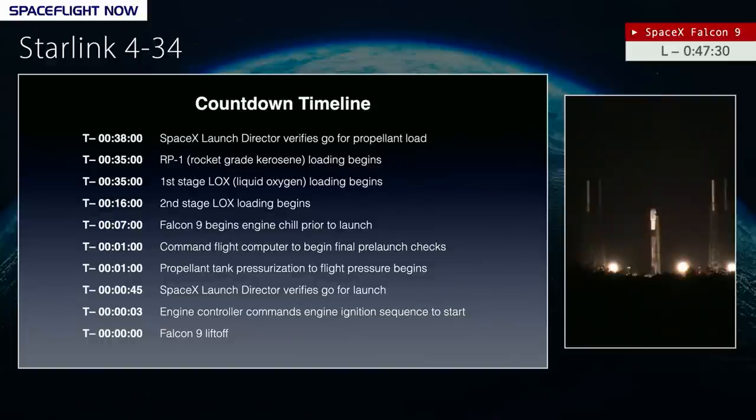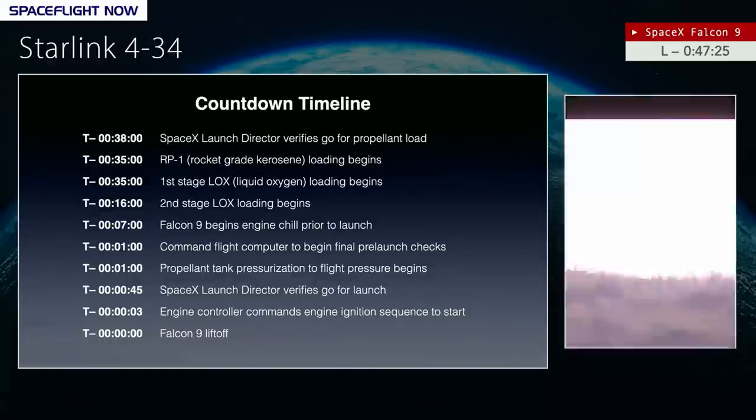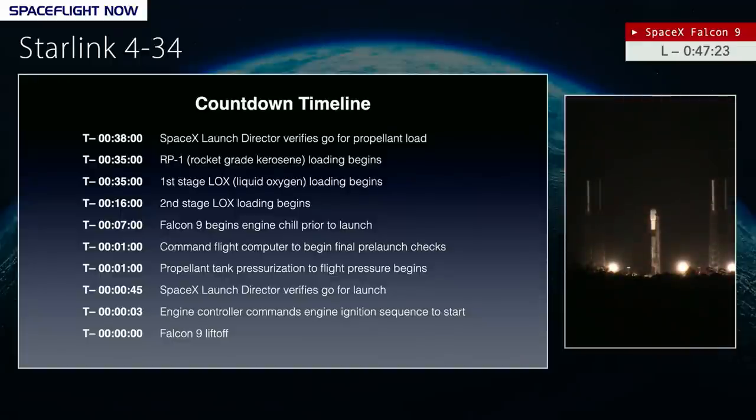The propellant loading procedure will begin with pumping RP-1, or rocket-grade kerosene, into both stages of the Falcon 9, as well as liquid oxygen into the first stage. Liquid oxygen won't begin loading into stage 2 until about T-minus 16 minutes or so. And then in the final 10 minutes of the countdown, there will be several major milestones. At about T-minus 7 minutes, the Merlin 1D engines on the bottom of the Falcon 9's first stage will be chilled down for ignition. This is a process to thermally condition those nine booster engines for the startup sequence.